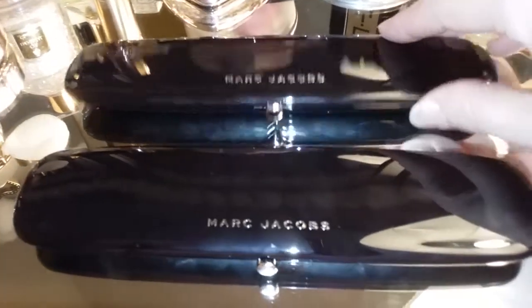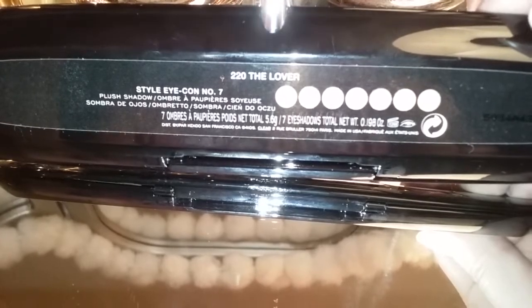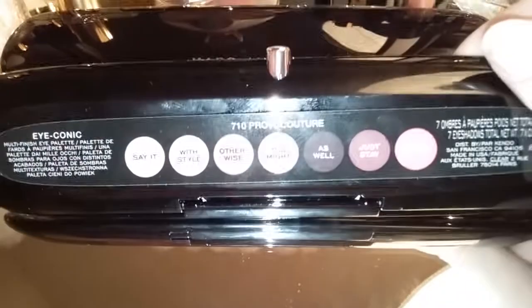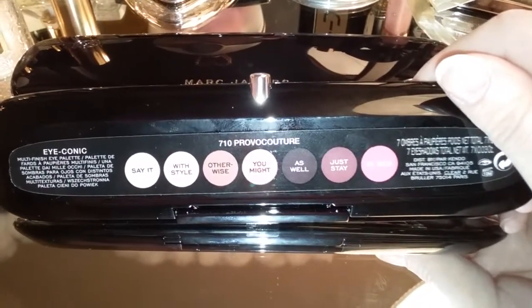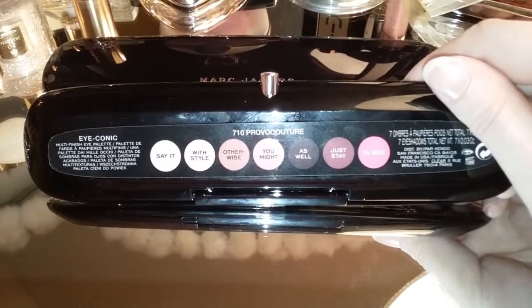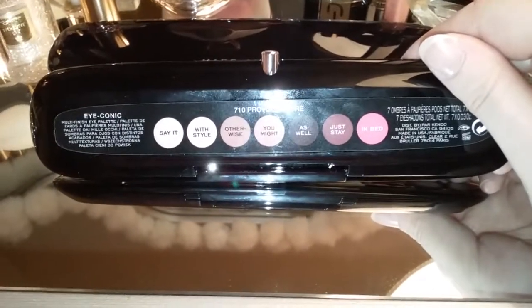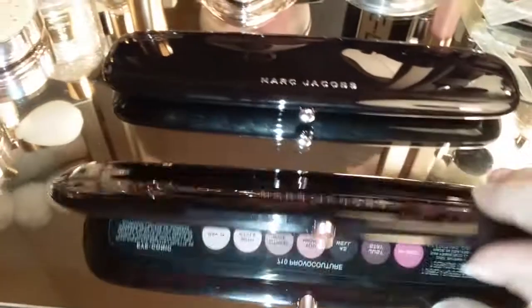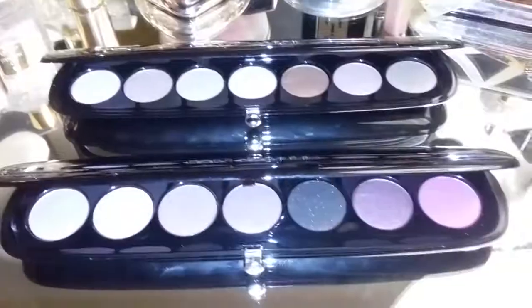So I have the Lover here, and you have your shades on the back. Something you'll notice right off that is different is that with the newer palettes, the eyeshadows have names. This is Provocateur, number 710. Now this is the one I had to pick up. It's gorgeous. It's got pinks and plums and some neutral shades in it. It's really, really pretty. So I'm going to open them up for you and show you some comparisons.